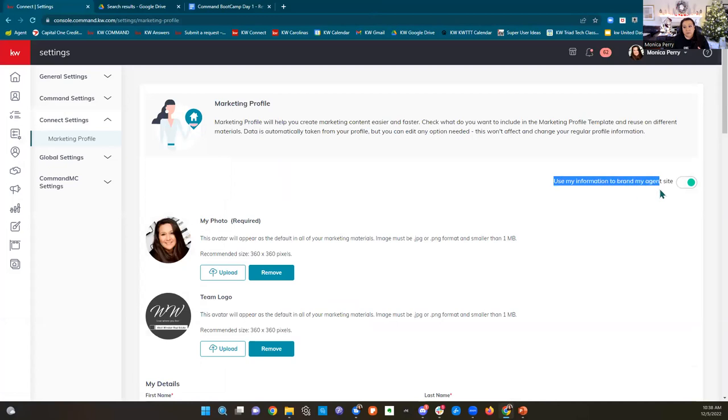If you are going to be using your website, make sure this little toggle is turned on. Because if you don't, when somebody tries to go to your website, they're going to get redirected to the generic KW website. Okay? Because your branding is turned off.